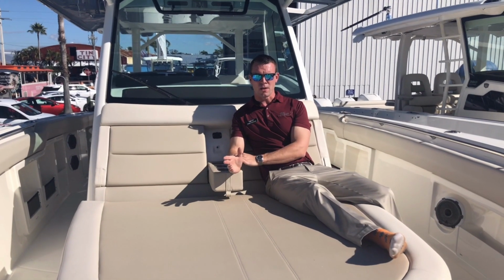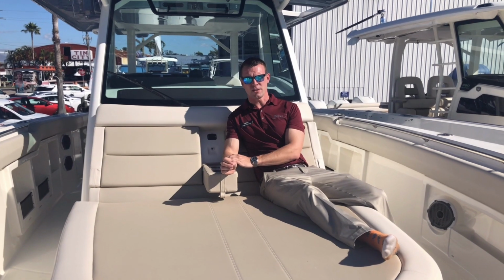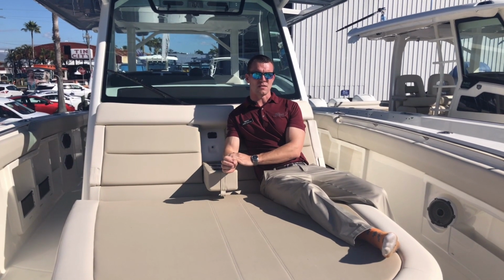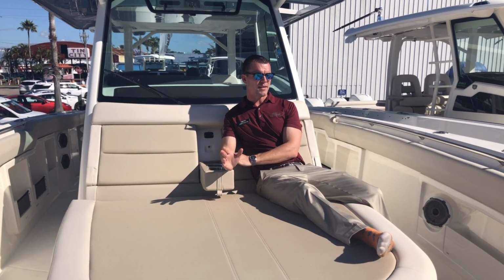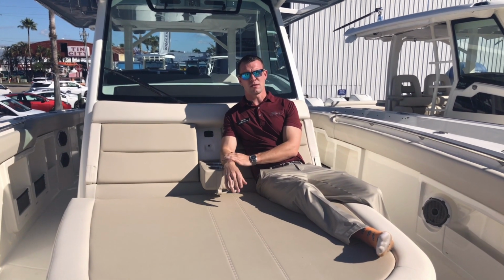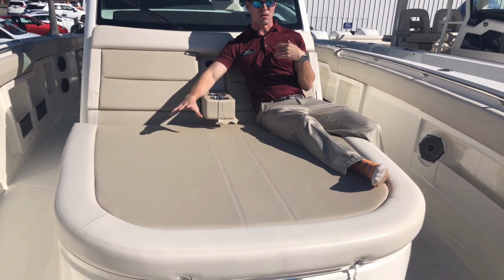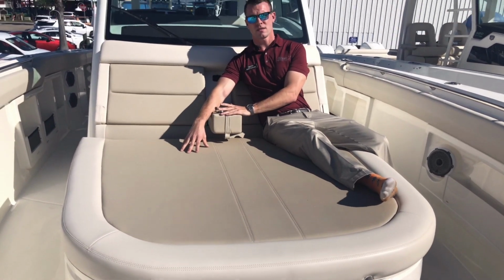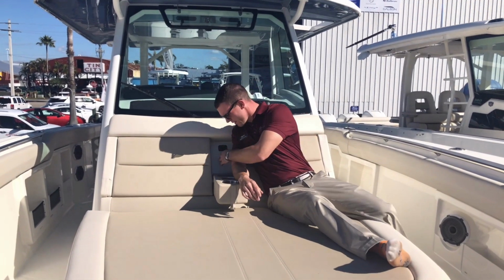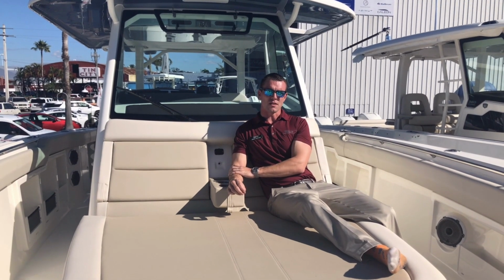So earlier in the video, I touched on the versatility of the 380 Outrage, and I think the bow says it all. If we're cruising for the day or if we're heading down to the Keys, this is where you want to find yourself. We have a two-wide chase lounger with great storage underneath, cup holders, obviously a must, and most conveniently, we have 12-volt charging for our cell phones.